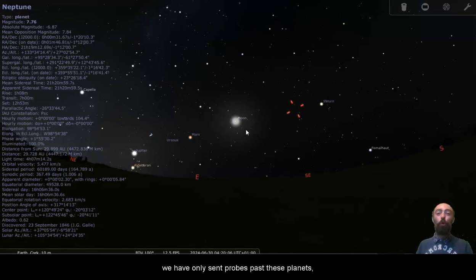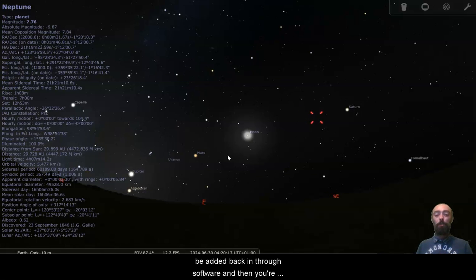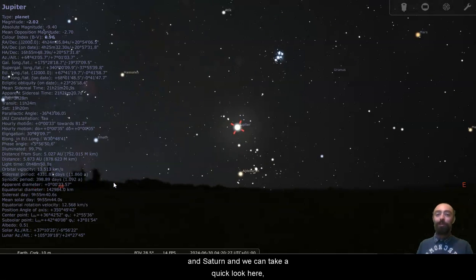We have only sent probes past these planets, so their images, cameras do work a little bit different to the human eye. Sometimes color needs to be added back in through software, and then you're really estimating. It can be hard to pin down exactly what things should look like unless you have the exact wavelengths and you can replicate them. If we were to look at Jupiter and Saturn, and we can take a quick look here, we'll see that they are very different colors.